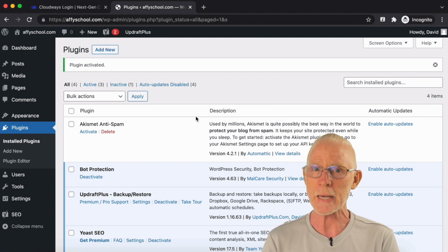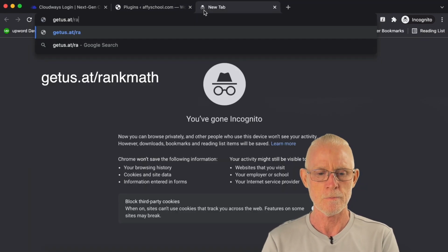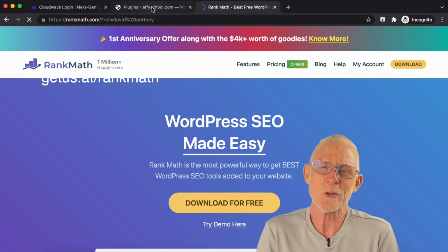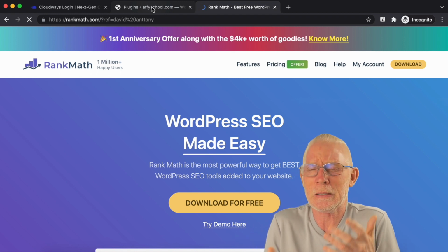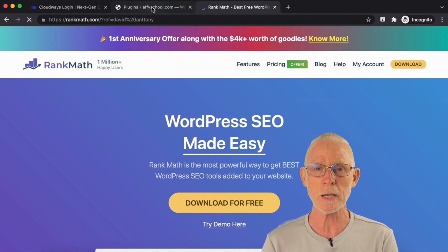Now, I like Yoast because I've used it since goodness knows when. But there is a better plugin now called Rank Math. Here's the address. So I would recommend you use this if you're just starting, you've got a brand new clean website, you've never used Yoast before. I've used Yoast, so I'm used to it, and I'm old-fashioned, I don't like to change too much. So that's why I stick with Yoast. But to be honest, Rank Math is a better plugin. You get more for free than basically you get with Yoast.